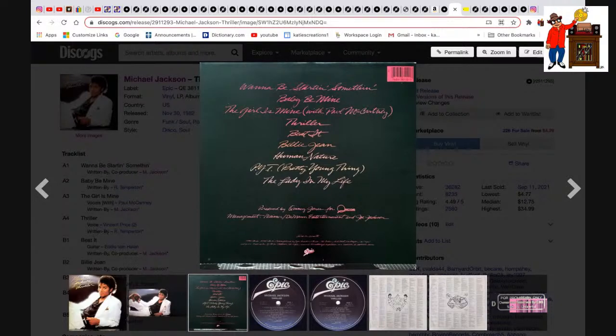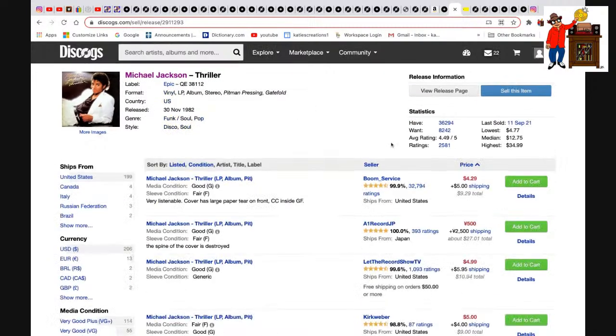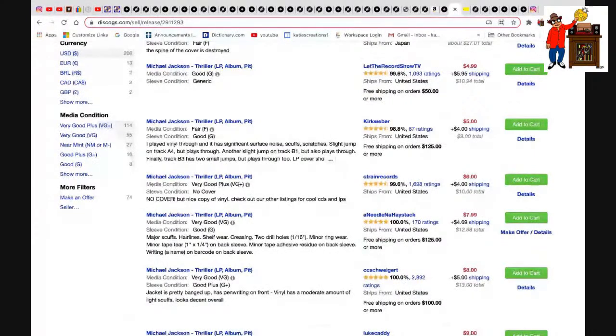But also, this record is one that a lot of people have this mentality of, oh, just because it's Michael Jackson Thriller, it's suddenly worth thousands of dollars or hundreds of dollars or whatever it is. That's not 100% true. You'll find that if you go to the marketplace, you can get this. Well, now, the condition on some of these is not great. But in VG Plus shape, with this particular original pressing, you could buy it right now for $6. $6, right?